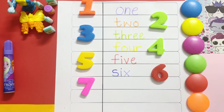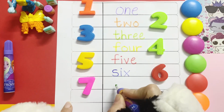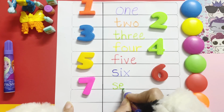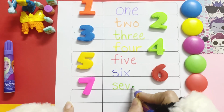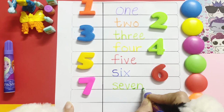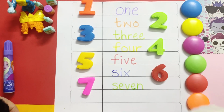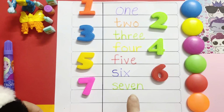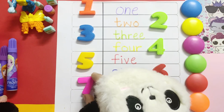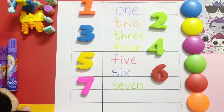7. S E V E N, 7. S E V E N. And 7 is the number.